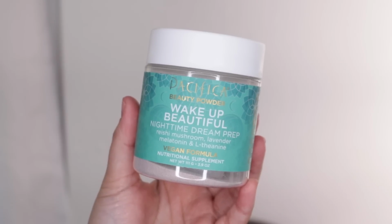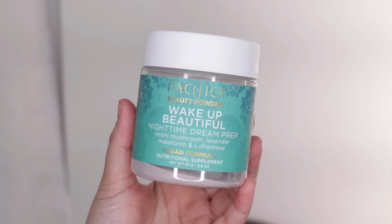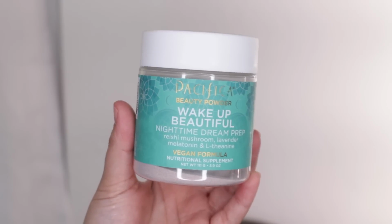Another brand that you can find at Target is Pacifica, and they sent me over these nutritional supplements. It's like this little powder, and you can mix it in with your water. But the one that I wanted to rave about in this video is the Wake Up Beautiful Nighttime Dream Prep. This one has reishi mushroom, lavender, melatonin, and L-theanine.